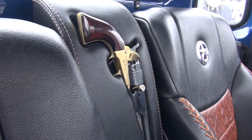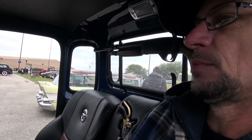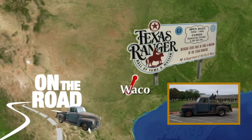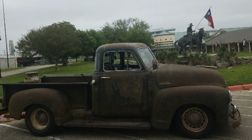We got 44 black powder, 12 gauge shotgun. That is a real shotgun that we disabled, so it can't be fired. Texas Rangers stop you for anything? No, but we did have a guy tell us about the Texas Ranger Museum or something. He said, you got to stop there, park the truck out front, be a really great photo op. So we were thinking about doing that on the way home.